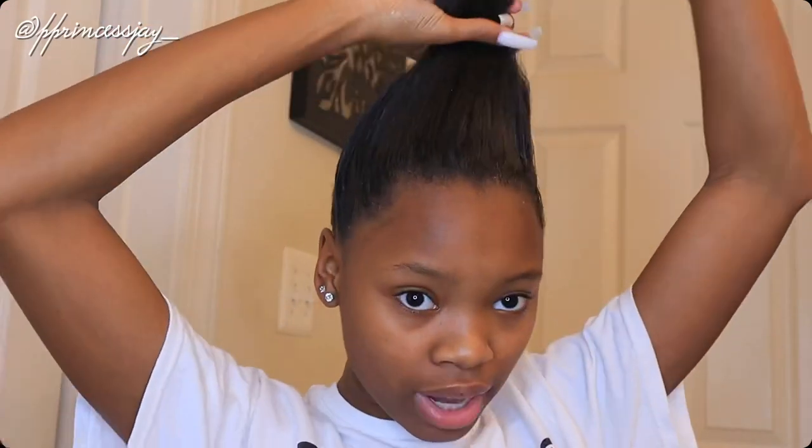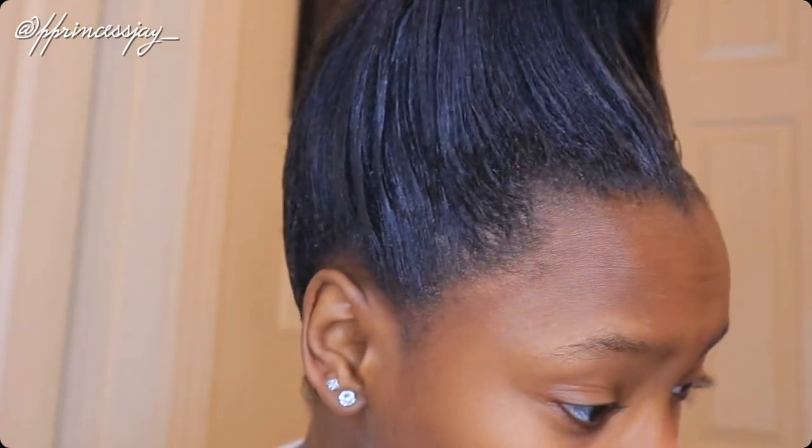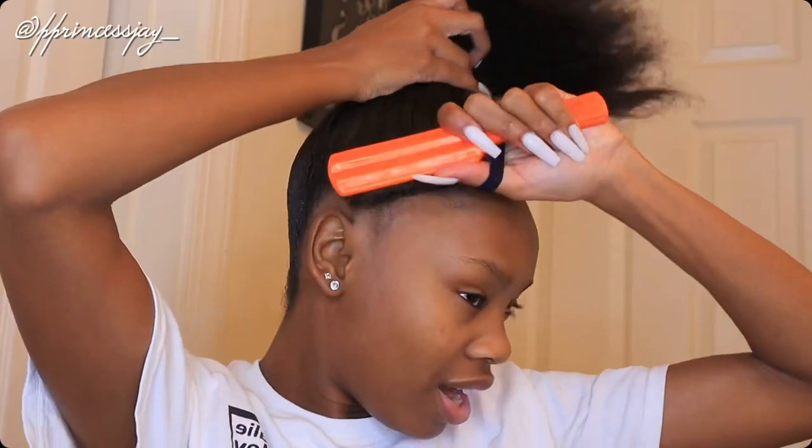Now I'm about to move quickly. So this is how my hair is looking. It's looking really straight with gel and product on it. I'm gonna use my small scrunchies. So let's go ahead and sleek it up, y'all.